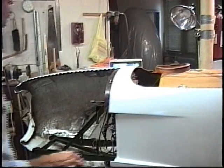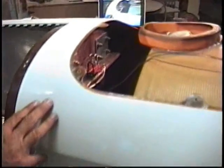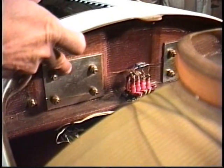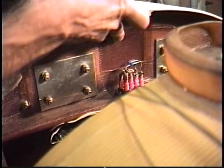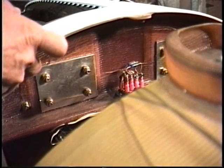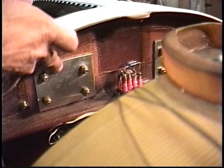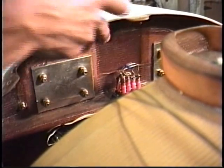Okay, we've finally reached the point where we can take a look inside the airplane to see what damage might have been done by this incident, as the FAA calls it. First thing we want to look at is the motor mount brackets on the back side of the firewall. The firewall is just a piece of 1/4-inch plywood. It has a doubler here where the motor mount bracket bolts to it, and this is a piece of 1/8-inch plywood. Well, we're looking for damage all around this area here.